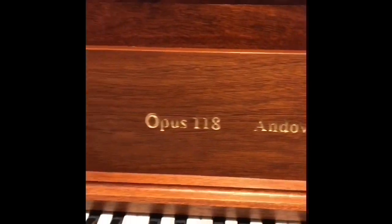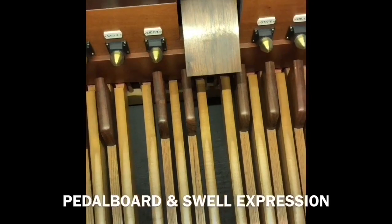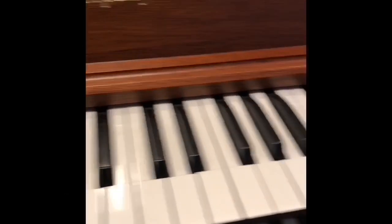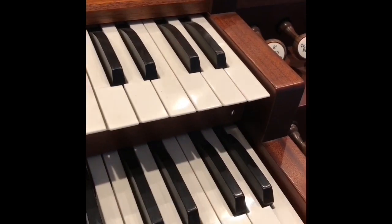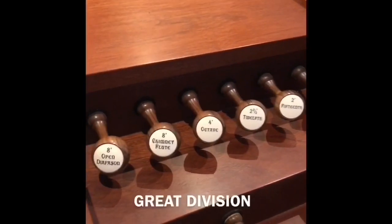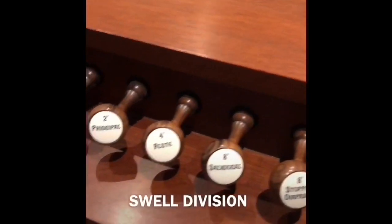Welcome to the Andover Opus 118. And I just have to show you this. I love how that's etched in with the gold leaf overlay in the console. So we've got two manuals, pedal board, swell pedal, and the manuals only go up to an A at the top. Over here is our great division, couplers, and on this side we have the swell, and below it there's our pedal.